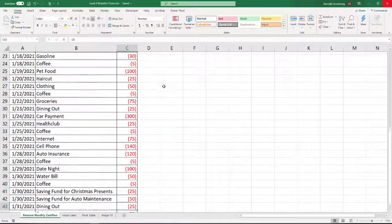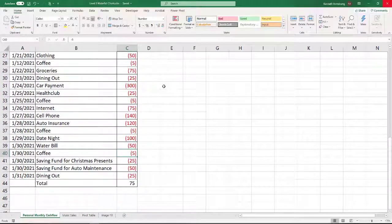Down here at the bottom, though, saving fund for Christmas presents. So rather than in December or November having to fork out $200, $300, $400, whatever we want for Christmas presents, if instead we budget and store $25 a month into a cookie jar or savings account or whatever, then when December comes around, we'll have $300, $400 sitting there in that cookie jar. We won't have to outlay all that cash in one month out of our normal spending habits.